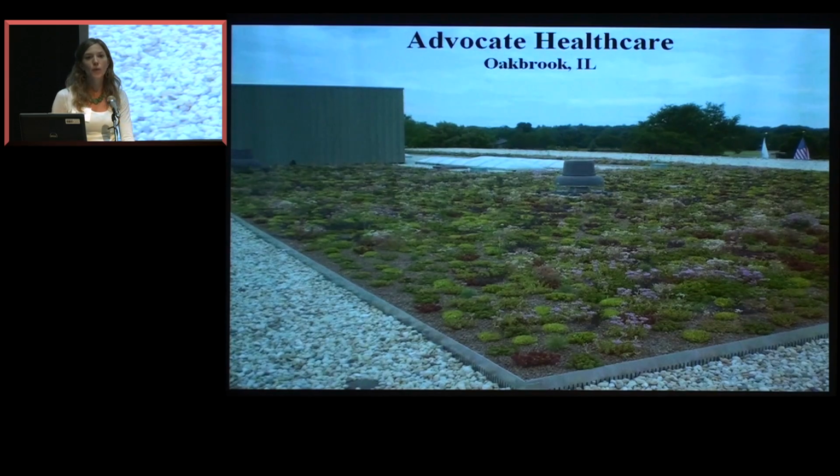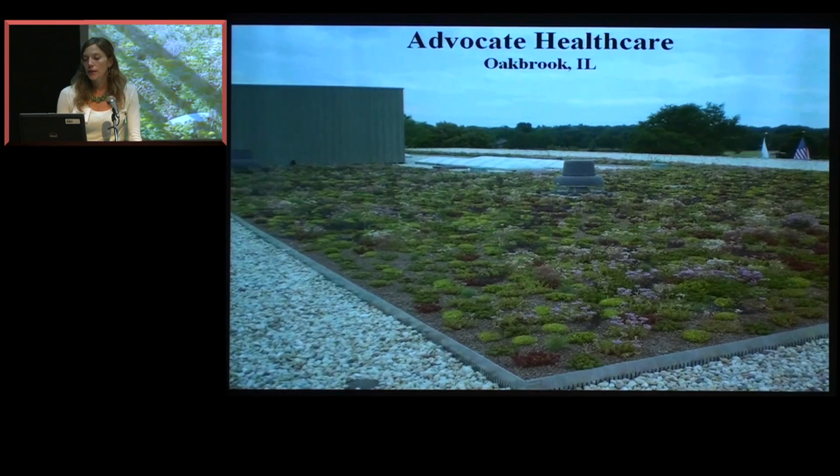Nobody saw them, so we could go with the lower cost, longer growing in. I think this was a mix of cuttings and plugs, but still from day one, processing the stormwater. And 90% of the stormwater that hits that roof stays on that roof, is used by the plants and evaporated back out into the air, and they didn't have to redo their stormwater runoff system.